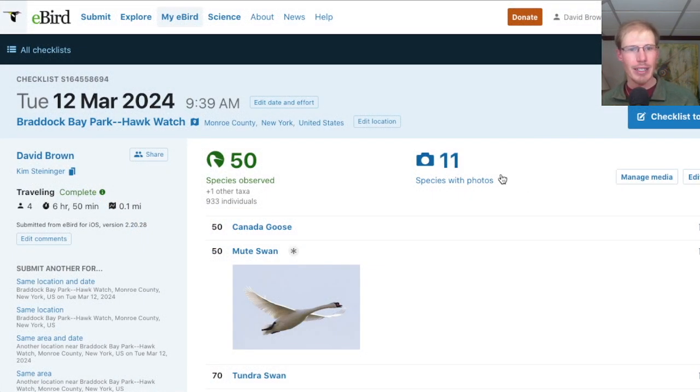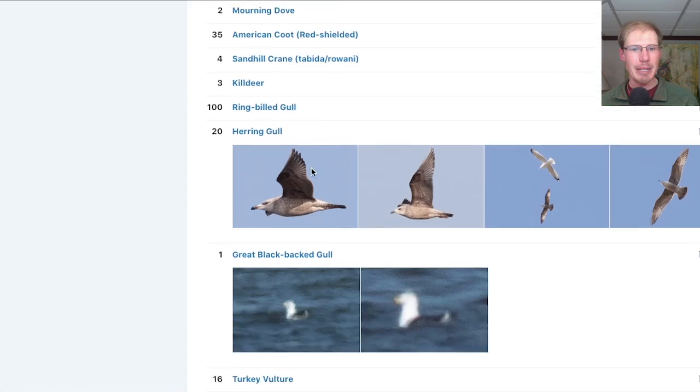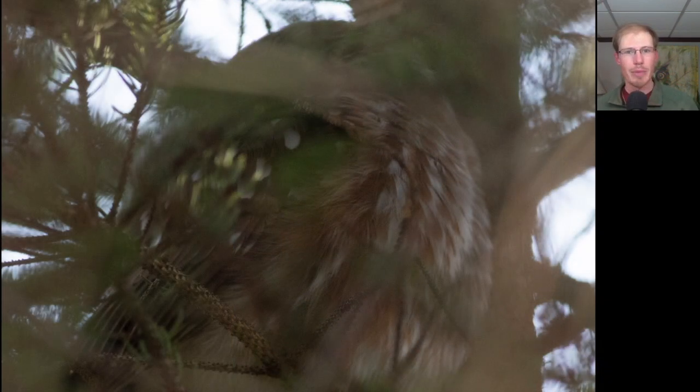Taking a look at the eBird checklist for the Hawk Watch, today we had 50 species. And on the way home from the count, I made a stop over at the owl woods and got to see a northern saw-whet owl.